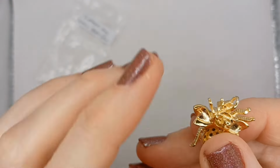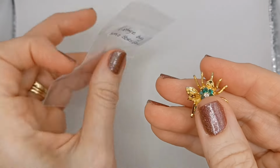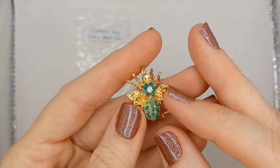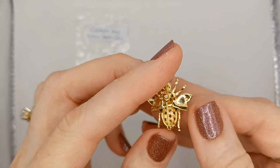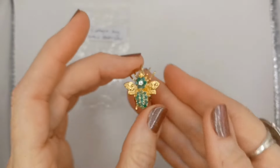This is a 925 mark, but in my testing, this piece is not 925, and she's not claiming here that it is. But it's still a very cute, very sweet little piece. Adorable.